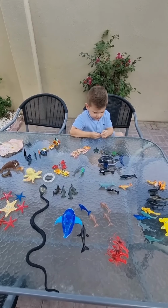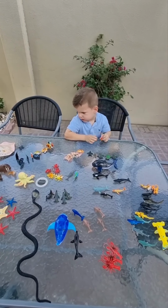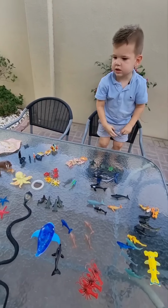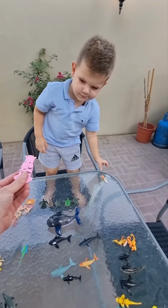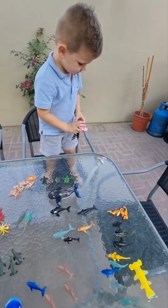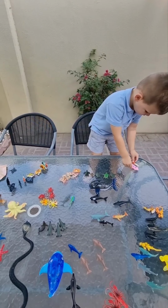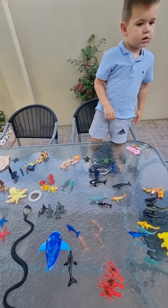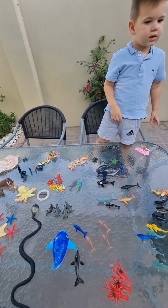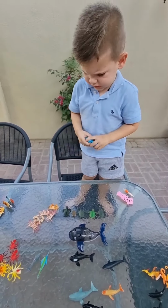I'm missing some squid, a giant squid. It goes here. Is it this one? Yes, a squid. I think this giant squid sees mama. Oh, this second one, I think it's the jellyfish.